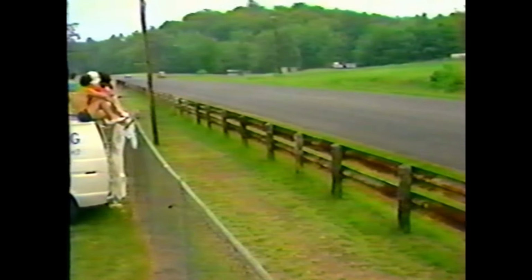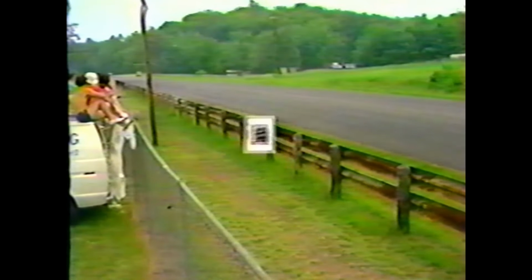Look at that wheel stand. Kenny Wilson way up in the air with the Carmen Ghia. Henry Williams taking advantage of it, and he takes the win. 7.27 to a losing time of 7.18 for Kenny Wilson. Second round, pro category.